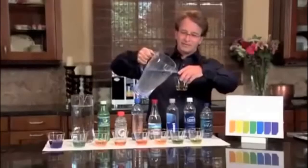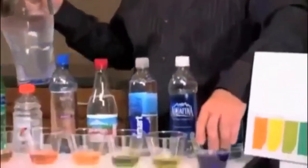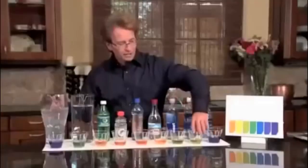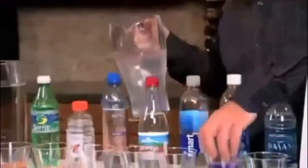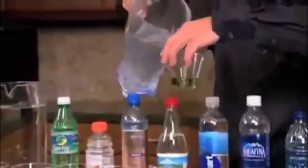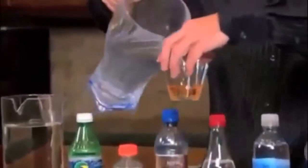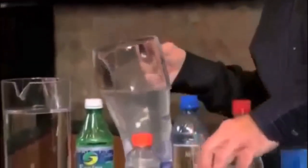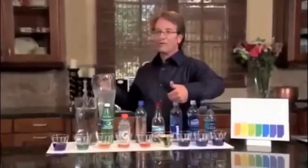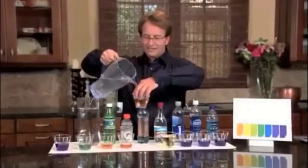Now watch what happens. What did we just do? Just with a little of the water, we neutralize that and raise the pH of the water. We'll go to the Aquafina. Notice. How about the Smart Water? Notice I'm just putting in a little bit, right? So imagine when you're drinking this on a regular basis. What happened to the Arrowhead water? Oh, it was struggling and then it went right back to acidity. That's because it's very acidic.